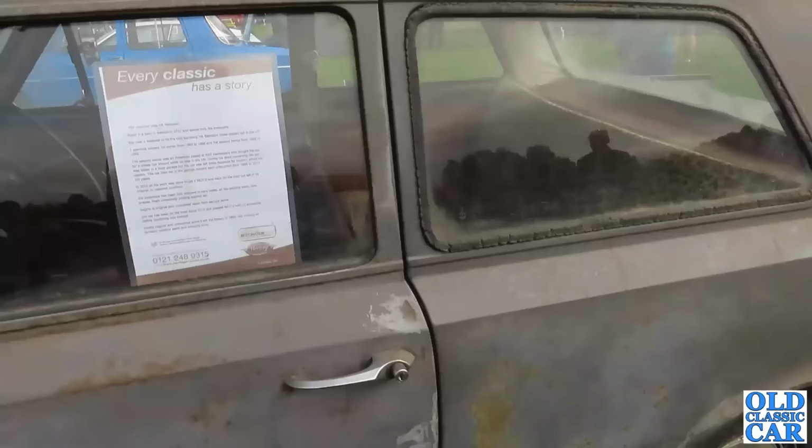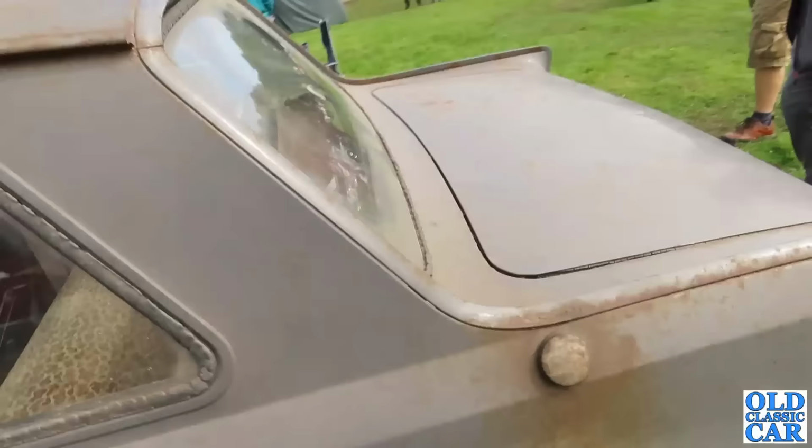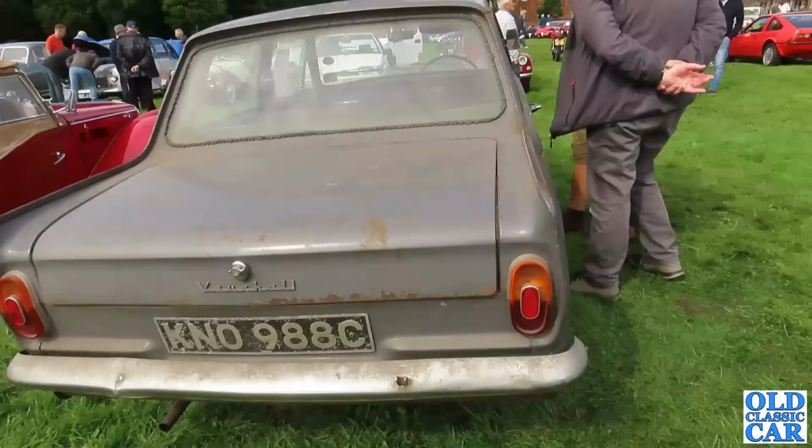Wow, yep, definitely a plan. I love the seat covers in the back. What a great survivor that is. Perfect example of the sort of car that Britain used to turn out all over the place. Such a handsome example of it. We're setting the bar high again for you, Peter.